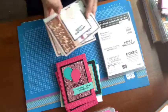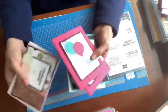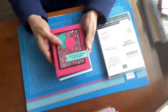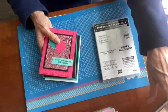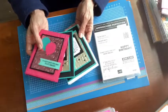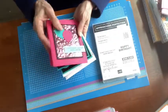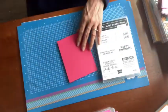So these were our bingo cards, and so I'm hoping that some of y'all will join us for bingo in March. One of the reasons I wanted to show you this, first of all, is it's the stamp set that I'm using today. And so that gives you some more ideas on the fun that you can have with this primarily greeting stamp set.